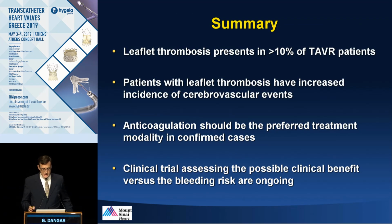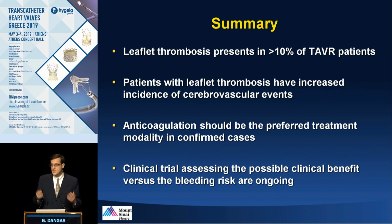So in summary, I'm going to say that leaflet thrombosis, 10 to 15%, that's a number you need to remember in general. There is an incidence of cerebrovascular events. What kind? Mostly TIA. Anticoagulation is the preferred treatment once your patient has it. And essentially the trick here is to suspect it and surveil for it, not to go out and treat everybody. I don't think we had a great experience with that, and we want to find out more about that later in the year.